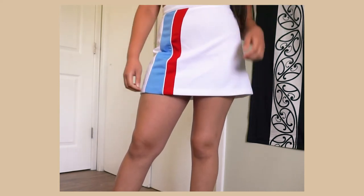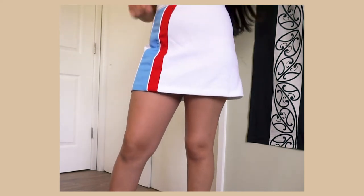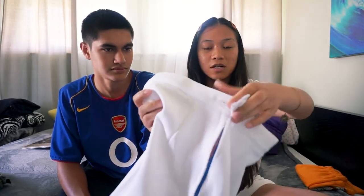I'm actually gonna be styling this in a future video, so be on the lookout for that one. It has a blue and red stripe in the front, and I like how it's also off to the side. And then there are adjustable buttons here and a zipper.